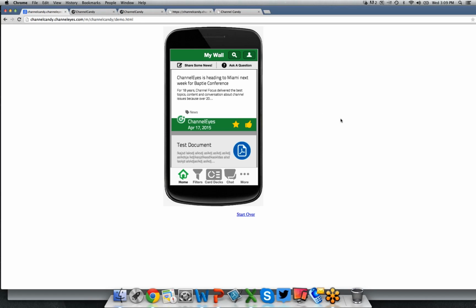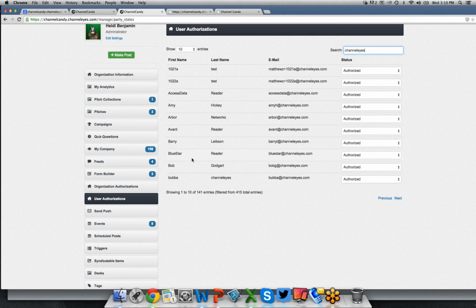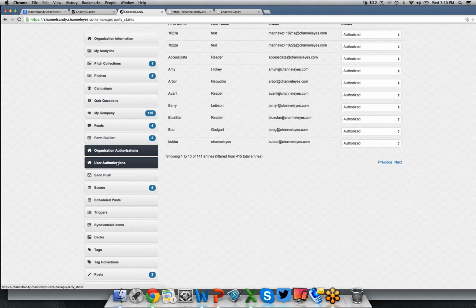Okay, looks like we don't have any questions, so we'll keep moving forward. So the next thing on our agenda is to talk about the new release of the user authorization panel. So if you've been in your content management system lately, you may have seen we've added a new panel. Underneath the organization authorizations, which used to be just authorizations, you now see user authorizations.